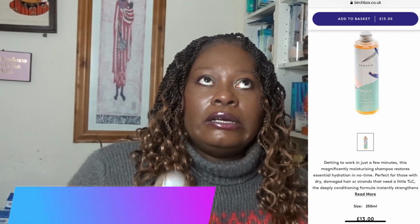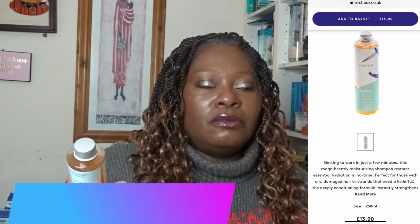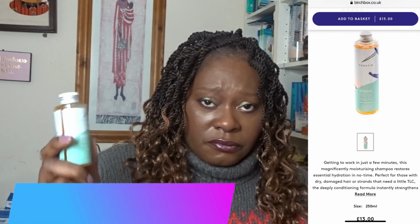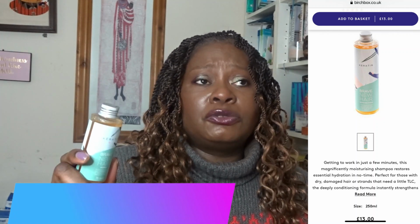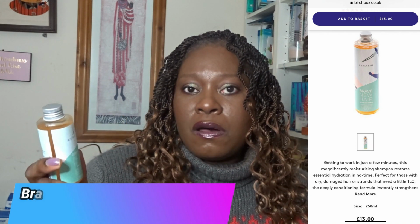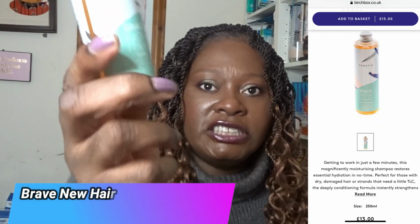And the final product here is from Brave New Hair. This is a brand I've had 2 products from. I've had this gold, I don't know what it was, I don't know if it was a body moisturiser or a body glow thing, which I really didn't like, and I threw that away. The second product I received from them was a hair mask thing, and I liked that. So this is the third item I've received from these guys.